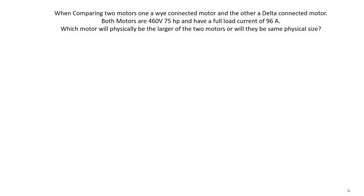All right, here's another problem. It's just a comparison of two motors. So we have a Y connected motor and we have a delta connected motor. Now these motors have exactly the same nameplate rated voltage. They're the same 75 horsepower motor and they have a full load current of 96. So both of them are the same. So basically same everything when we're looking at the two.